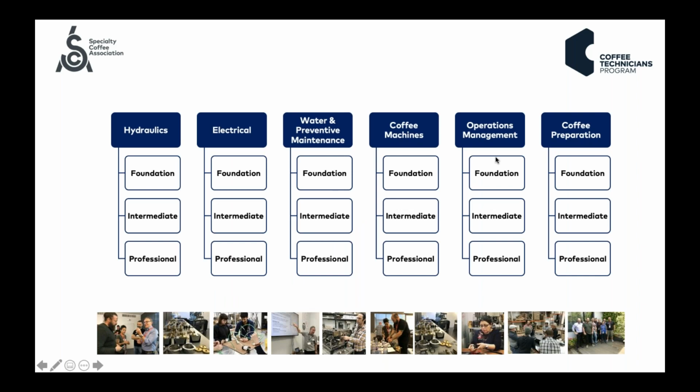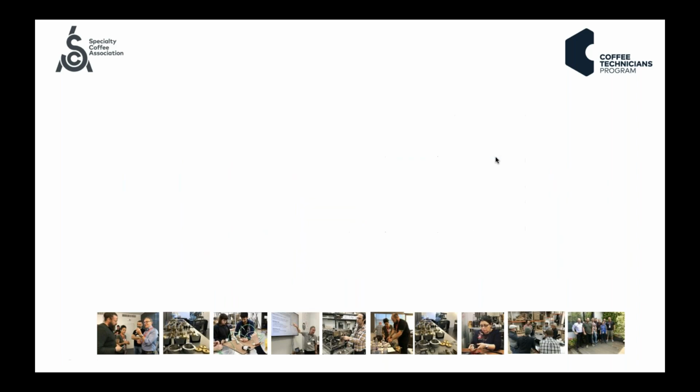So this program is broken down into modules and then courses. And I'm going to take you through those modules one by one, and then we're going to talk about how those courses are set up. The first module that I'm going to talk a little bit about is hydraulics. This is everything about how water moves through a coffee machine in all its various forms, liquid, steam, and so on and so forth. Electrical, the name is pretty self-explanatory there.